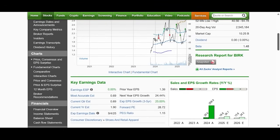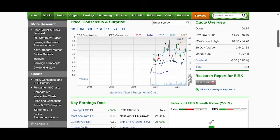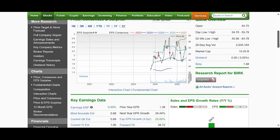Scrolling down further, forward PE of 28, PEG of 1.1. We like to see that. So 2024 earnings up 208%, sales up 20. 2025 expected 36.7. 2026 expected 24.2. So this is great numbers from any kind of retail, apparel, shoes.